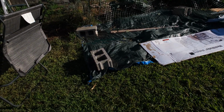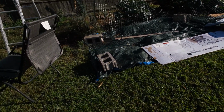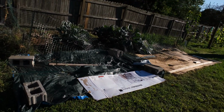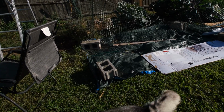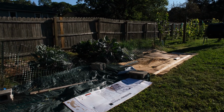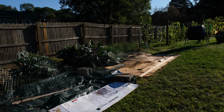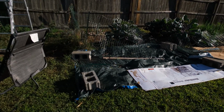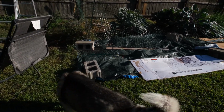But what I decided to do, I came over here and cleaned it out, did all the weeding, and decided to extend it out. One, so I can plant more stuff, and then if I extend it out, it will be in line with the grapes and berry arbor thing. So yeah, I wanted kind of an even line.